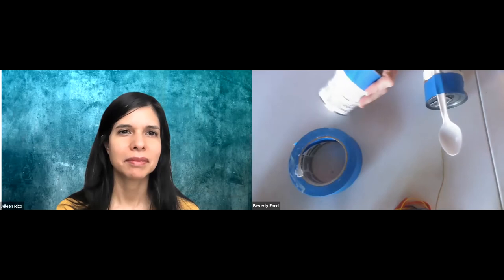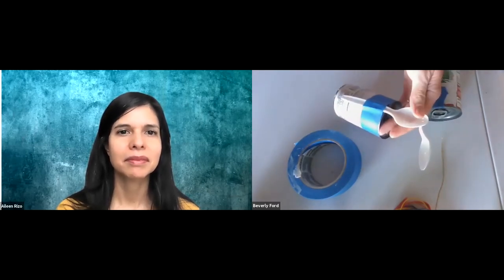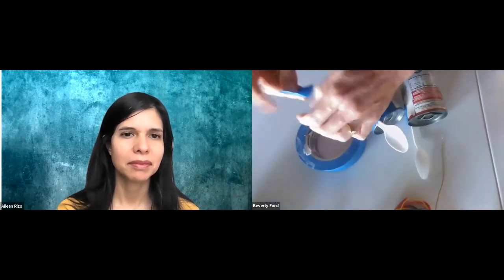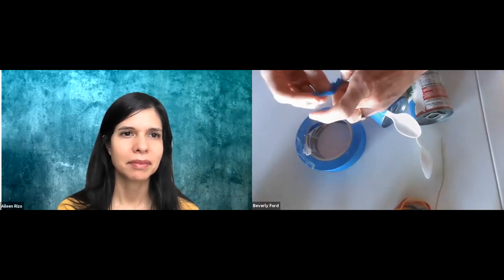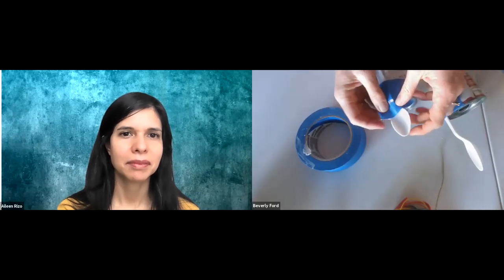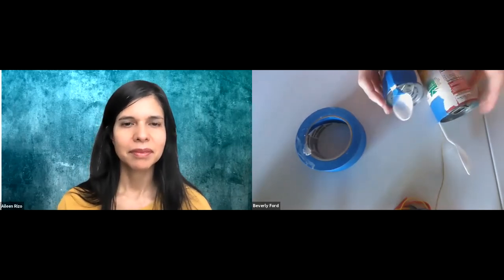So you may have to, oops, there we go. You may have to tilt it a little bit. But another thing that we found is that if you take just a little bit of tape and put it down at the bottom, it creates a little bit of a base that helps hold the object in. You make a little lip in there. So that might be helpful for you.